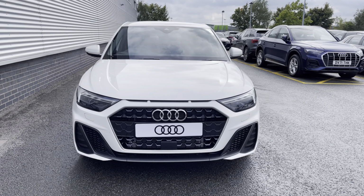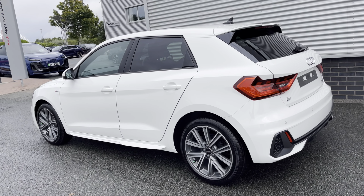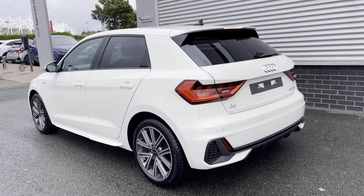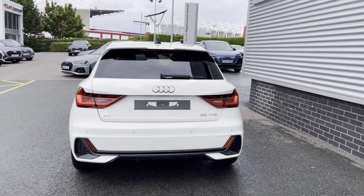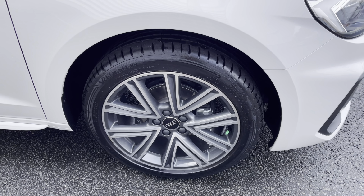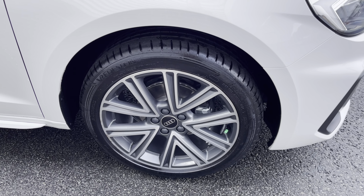I will be showing you around this brand new exciting Audi A1 S-Line Sportback. It comes dressed in the stunning and eye-catching Shell White, sure to turn heads when on the road, and to the rear you have the privacy glass, adding a touch of mystery to the car's profile. Standing on 17-inch alloy wheels with a 5 twin-spoke design, making a bold statement with every turn.